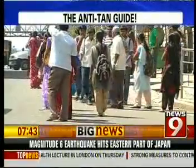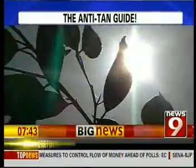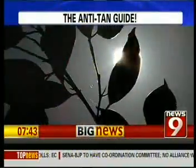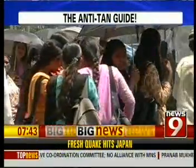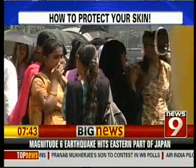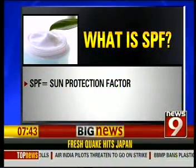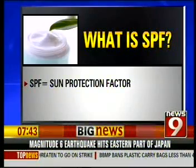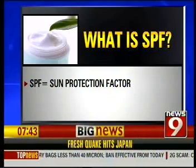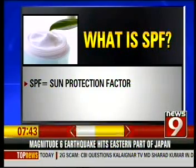Stepping out in the afternoons these days has become a difficult task as the UV rays have become our skin's strongest enemy. The most important thing to know as a UV rays fighter is the importance of SPF. Do you know what SPF is? SPF stands for Sun Protection Factor, a number that lets you know how long you can stay out in the sun without burning. Do you know what's your SPF type?